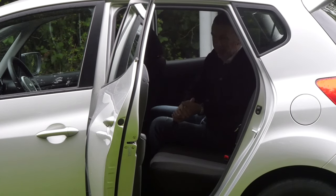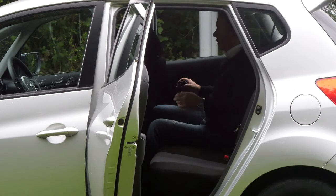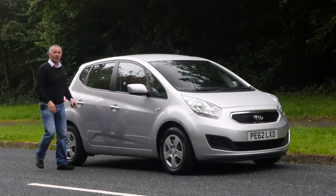This is just as it's come in. Lance hasn't given it the treatment yet, so I expect it to be like new when he's finished it. And I'll just take you for a ride. Off we go.